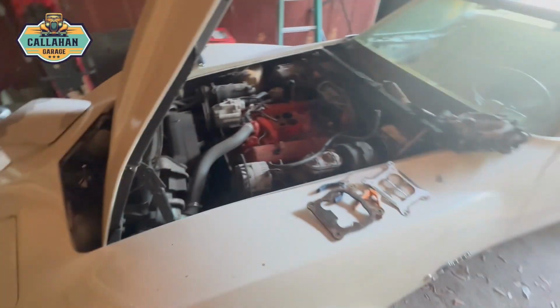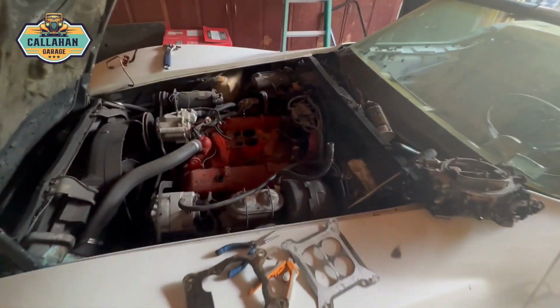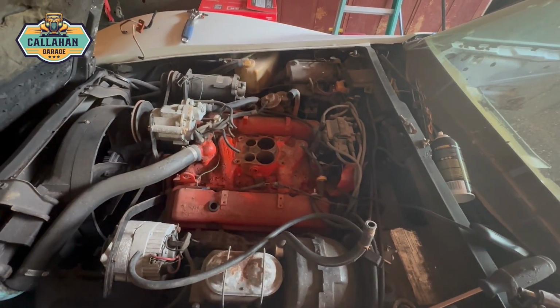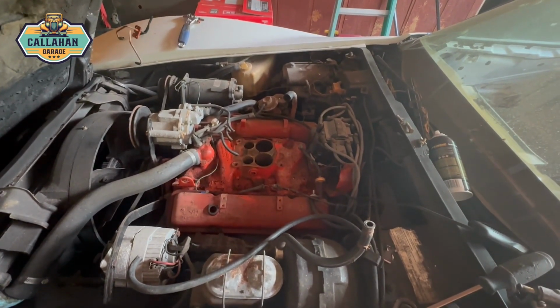I am across the street from the house over at the Corvette. I was going to start this up and drive it across, put it on the lift so we can start doing some work on it. We've got a whole new brake system going on it. It has no brakes, so we can take it for a test ride and stuff like that.